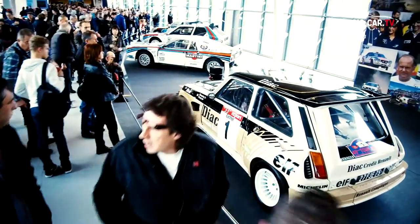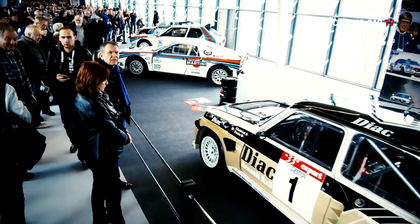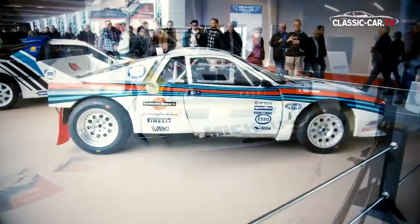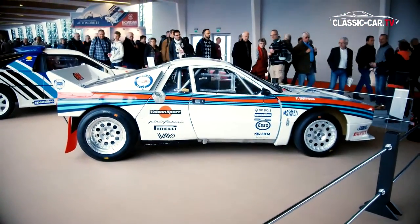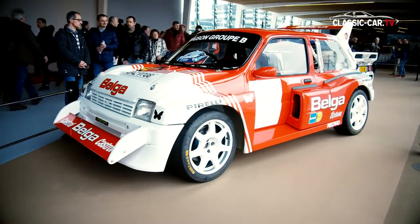Racing enthusiasts got their money's worth at the exhibition of the Group B racing cars. Besides other rally sports cars, there was an Audi Urquattro, a Lancia 037, a Ford RS200, or the Austin Metro 6R4 to be admired.